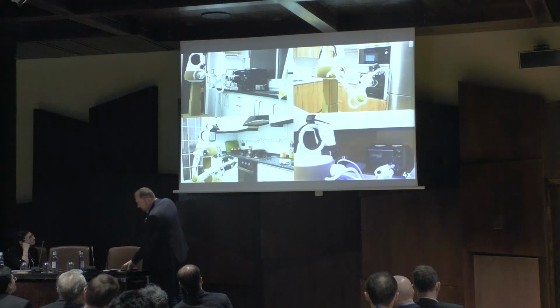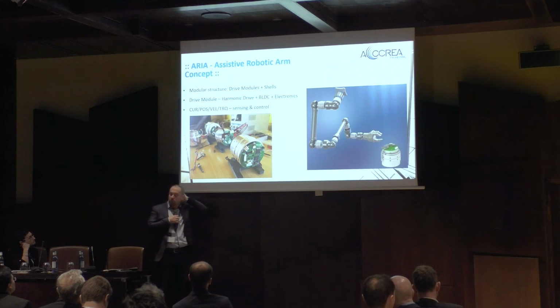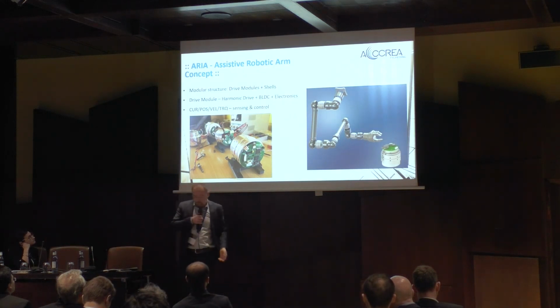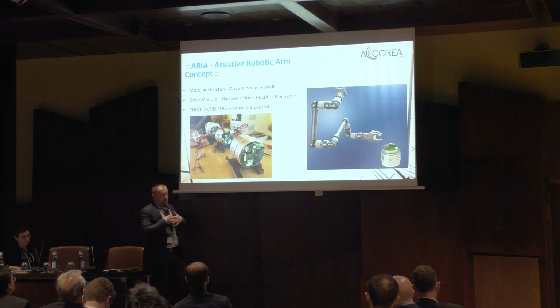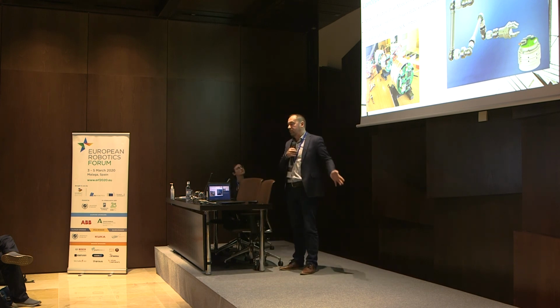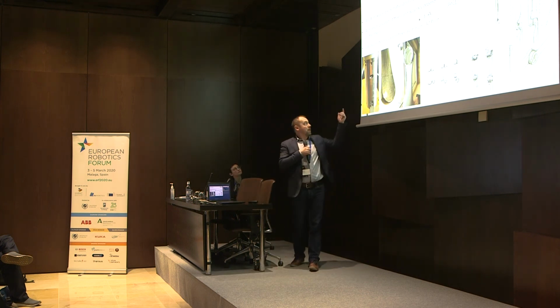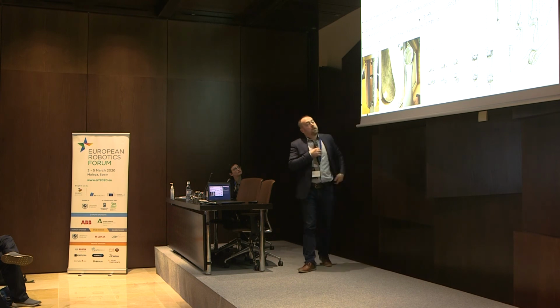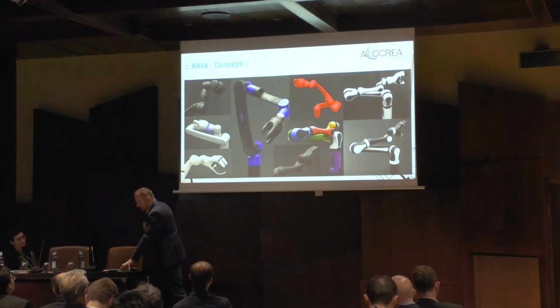For this robot, we developed a range of drive modules, like any other, almost. They integrate the harmonic drive, the motor, the sensor, the electronics, also a force sensor. We have like 6 or 7 sizes of this. So out of these modules plus some custom-made shells, you can build any robot, 2, 3, 6, 10 axes. And the shells can be from metal, from carbon fiber, they can be even 3D printed. So you can have basically any robot you want.